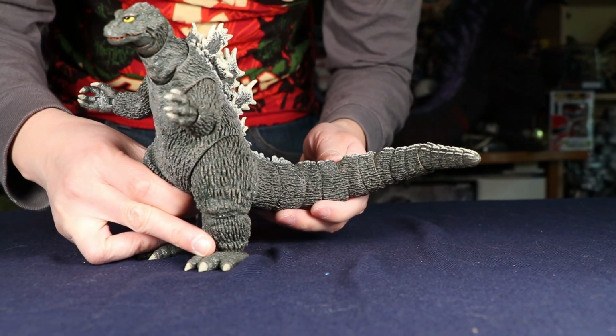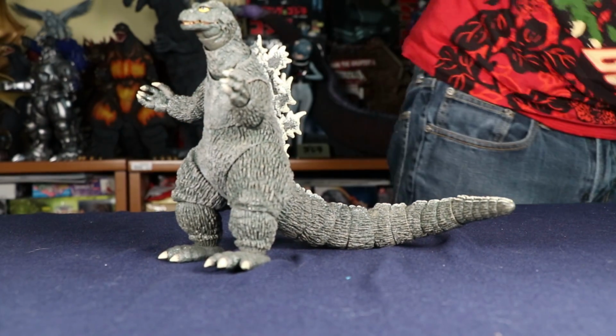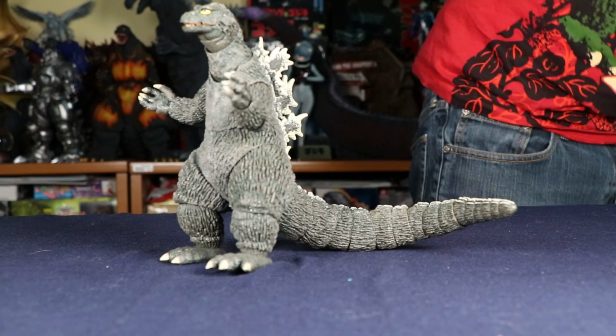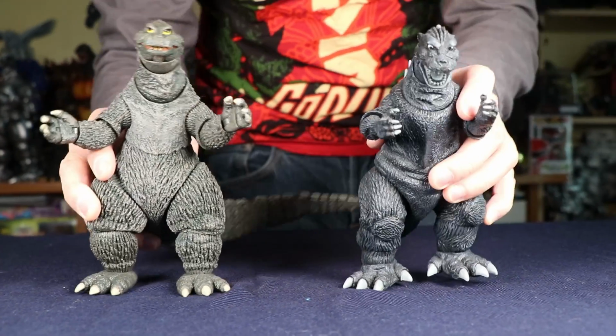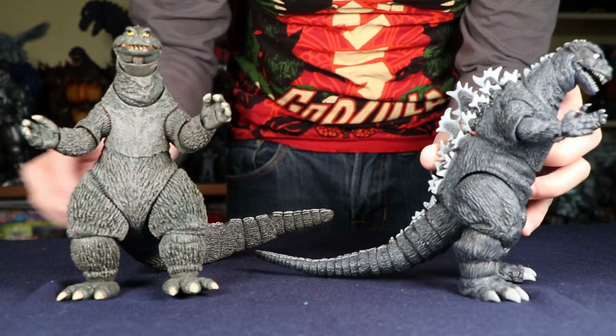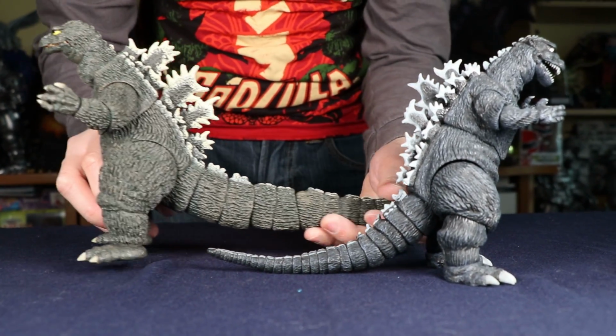Maybe we should pull out the 54. We got the 54 here. Why don't we? You want to pull out the 54? Yep. Real fast. Yeah, we'll compare these. Let's just look at the tails first. So this is the 54. Yeah, excellent looking. But look at the tail, it is much longer. Man, look at the difference in the tail there.